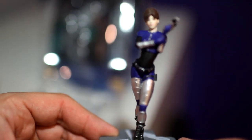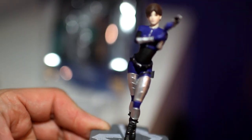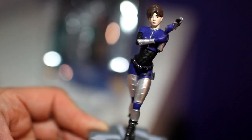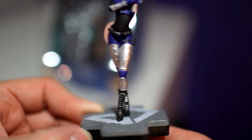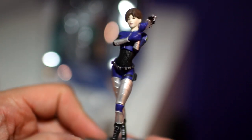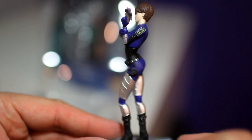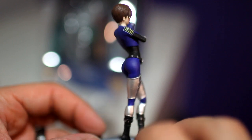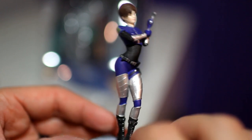And here's the figure out of the box. So again, as I said, I was using one hand to hold the mic steady on the stand, and then basically autofocus or focus the camera. You get a full 360 view of the figure.